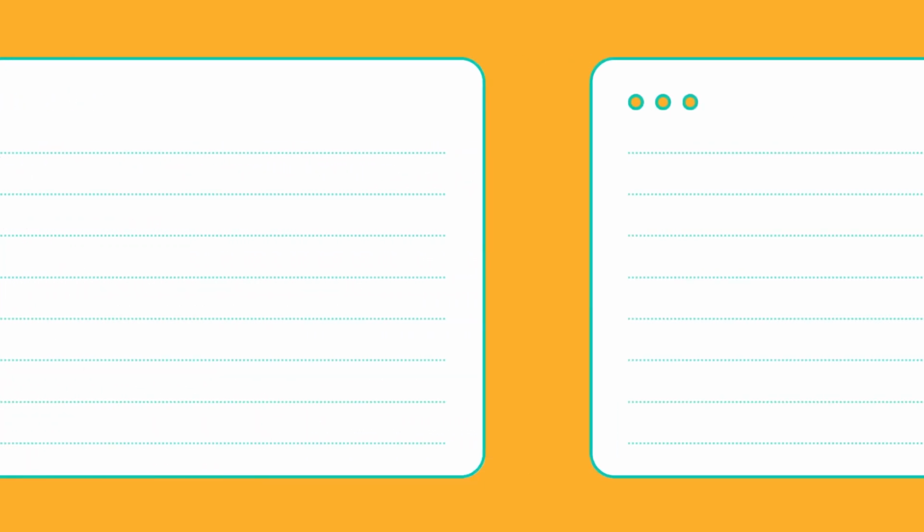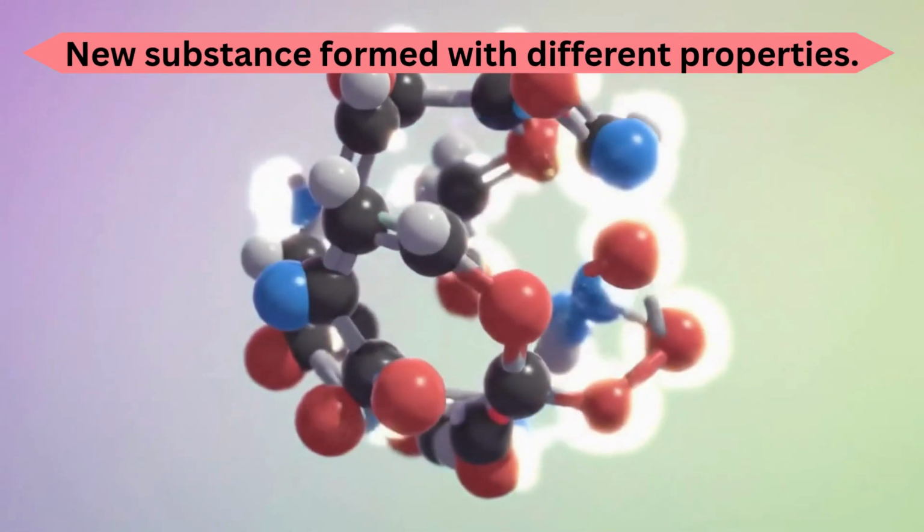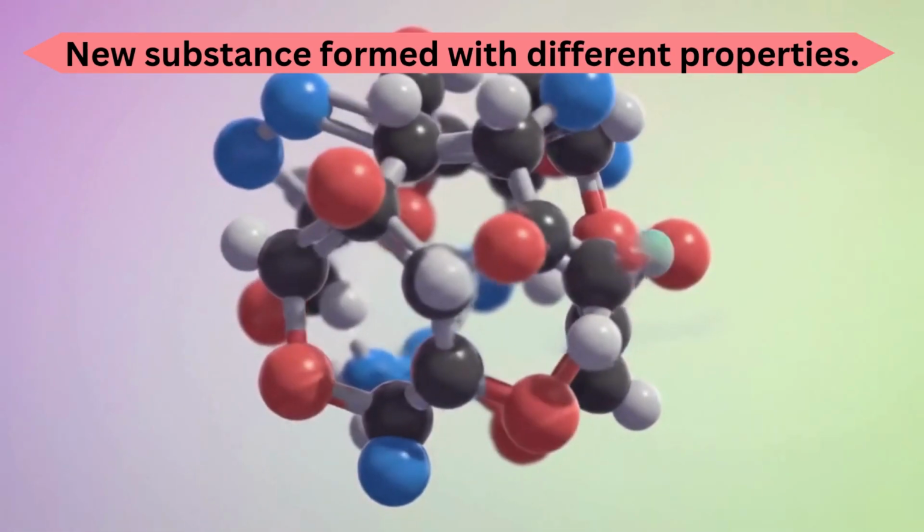What is a chemical change? A chemical change happens when substances mix or break apart to form new substances with different properties. It's like a science magic trick. Ready to learn more? Let's go.